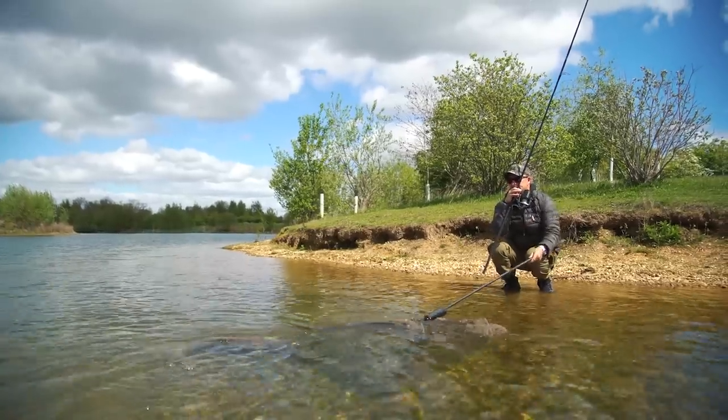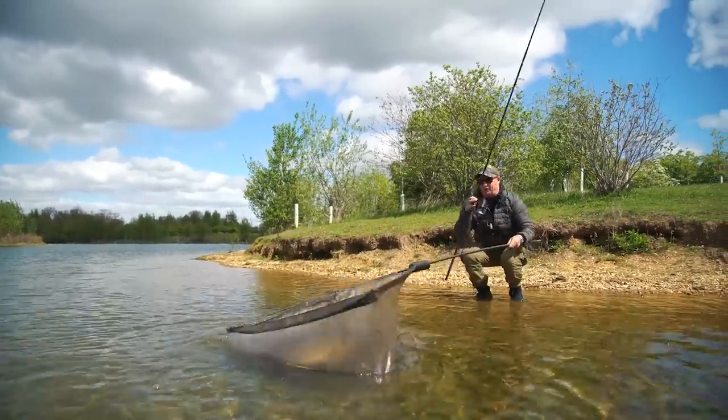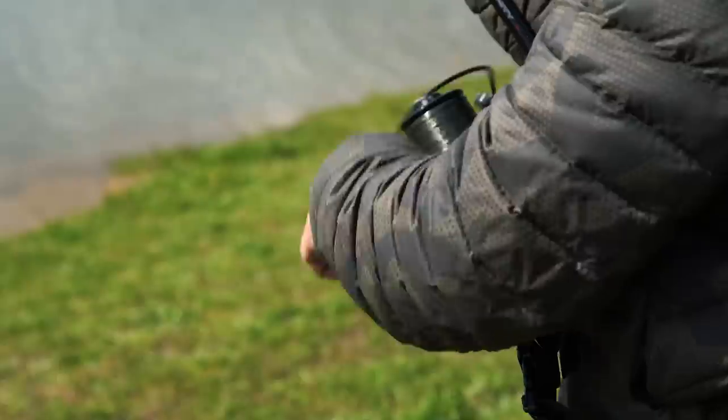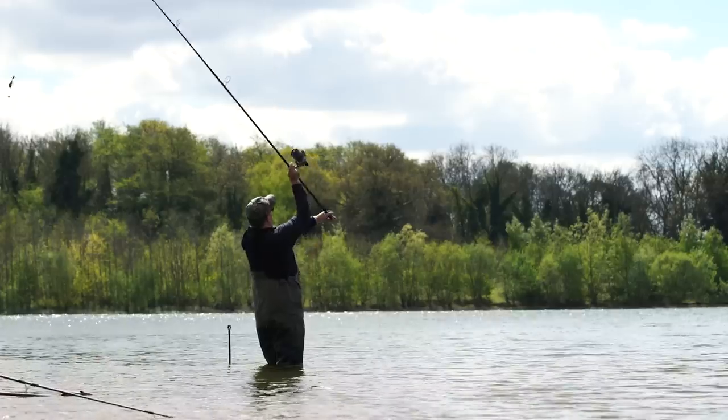Come on, in you come. Get in that net. Bosh, got him! Wicked. I always leave the fish in the net and get the rod back out as quickly as possible because you never know how long the feeding spell is going to last.